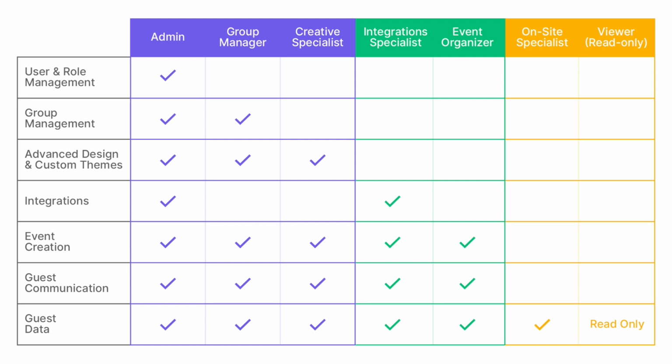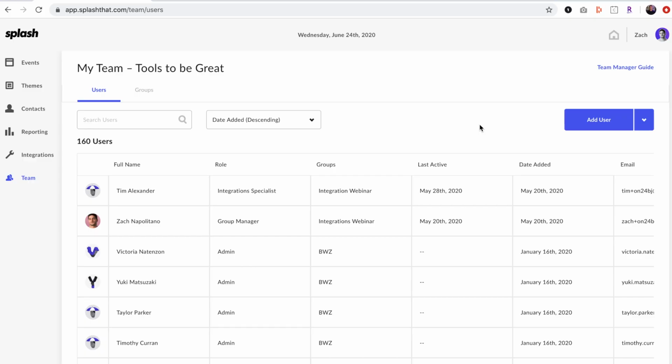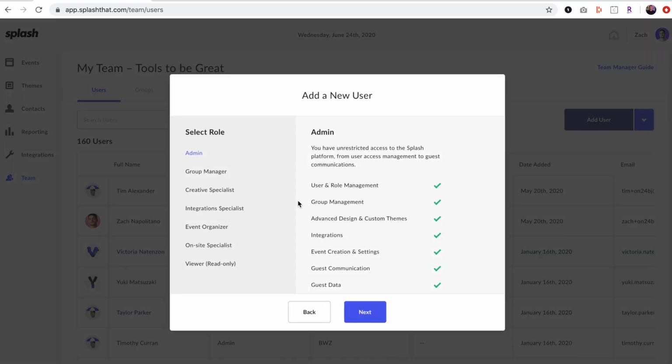With Team Manager, program admins have complete control and visibility over their users' roles and permissions and accessibility. Prior to last month, any change to your team had to go through someone here at Splash. No matter what change happened on your side, it would not be reflected in Splash until someone on our side came to the rescue. But with Team Manager, we've given you all the power.